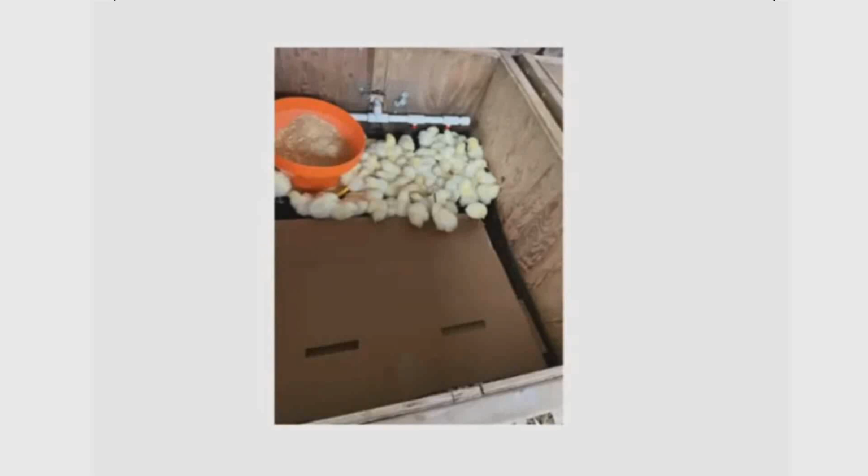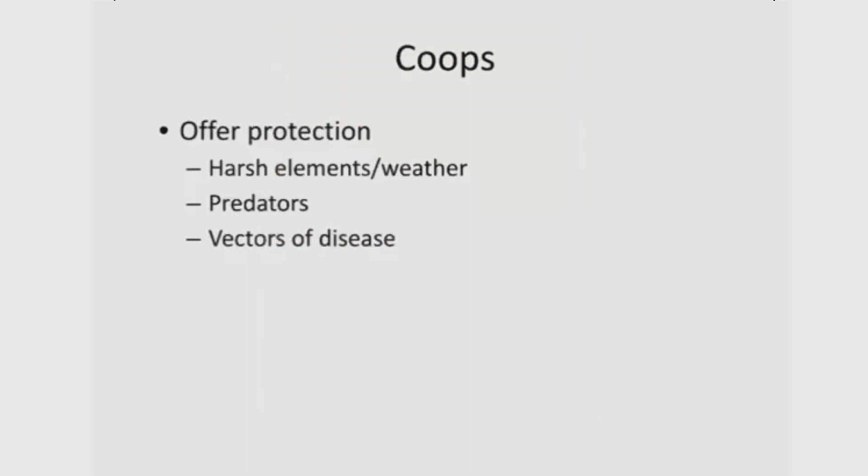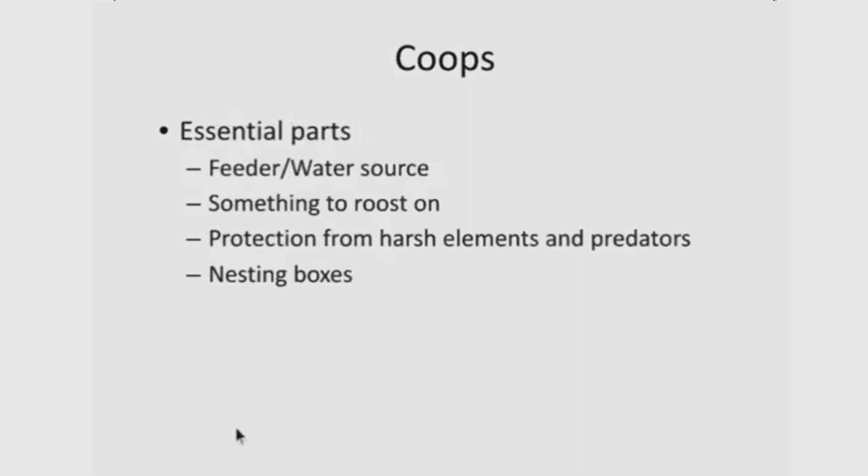Okay. All right, let's talk about coops. Coops offer protection, just like a brooder box, from harsh elements, weather, predators, and vectors of disease. So hopefully when you consider building your coop, they have those elements where they can offer the same protection. Okay. Essential parts, just like a brooder box, you need a feeder and a water source. By the time you transfer your chicks, they will be in that pullet stage and they will need something to roost on.